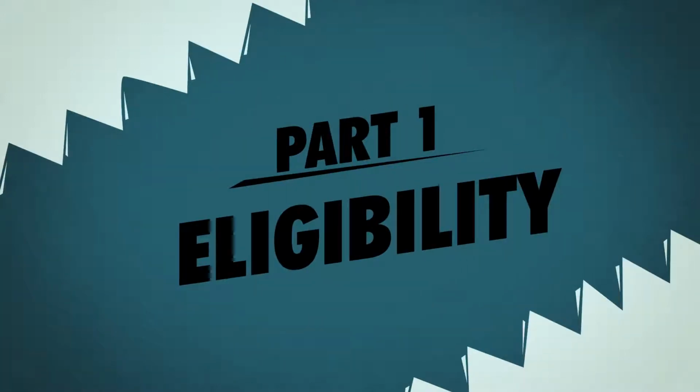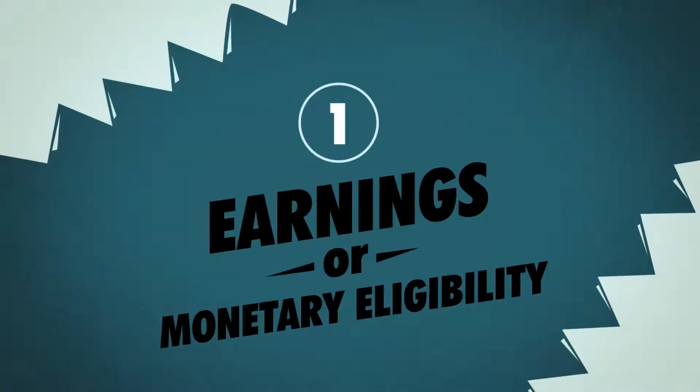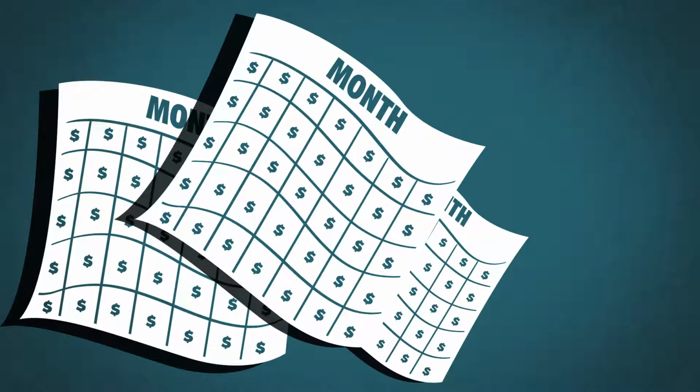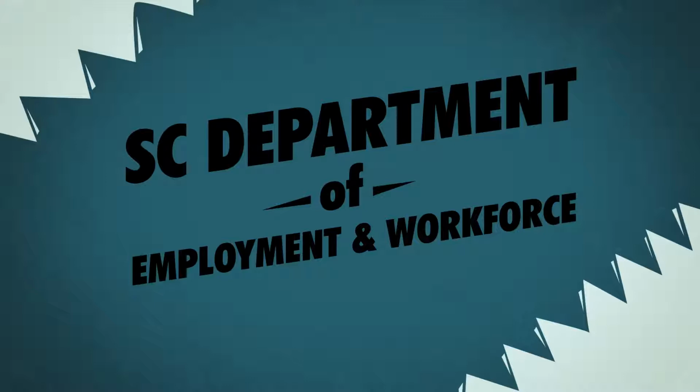Part 1. Eligibility. There are 5 requirements to receive unemployment. 1. Earnings or monetary eligibility. This means that you must have made a certain amount of wages over the last 15 months. You can find the exact amount at the SC Department of Employment and Workforce.